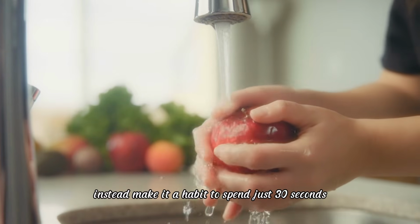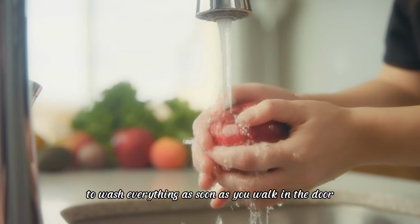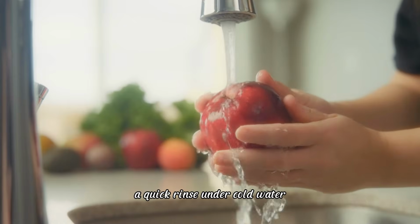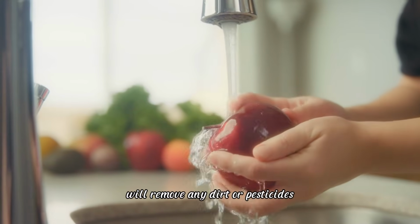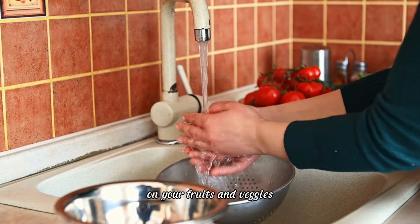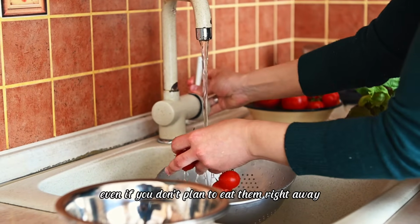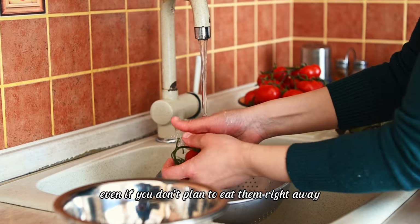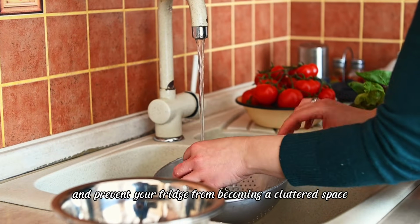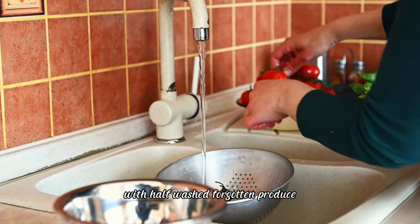Instead, make it a habit to spend just 30 seconds to wash everything as soon as you walk in the door. A quick rinse under cold water will remove any dirt or pesticides, and you're also avoiding the buildup of sticky residue on your fruits and veggies. Even if you don't plan to eat them right away, this habit will keep everything fresh and prevent your fridge from becoming a cluttered space with half-washed, forgotten produce.